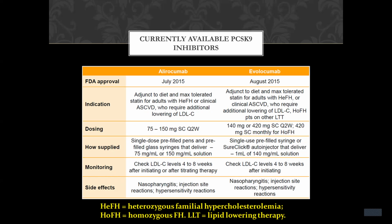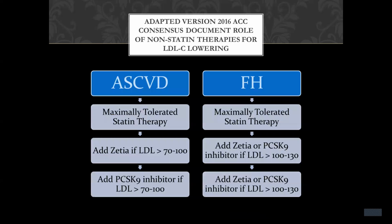Okay, so the side effect, as I mentioned, is nasopharyngitis was one of them, hypersensitivity reaction, but again, nothing that was significant and no major side effect from the two.